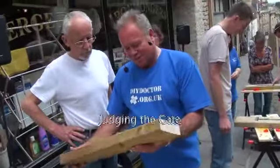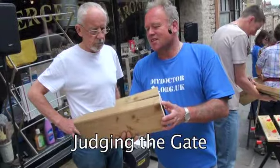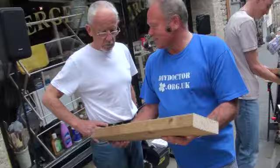A masterful cut, square, slightly off square when it opens, but an excellent effort, mate. Well done. Well done indeed.